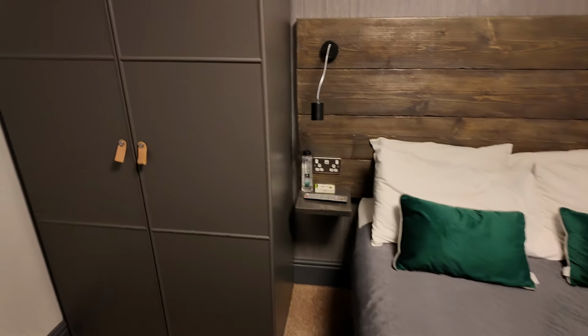Got a lovely wardrobe here. I've already put my jacket in, but I'll give you a look. Loads of coat hangers there. I'll not count them, leave that for Colin.